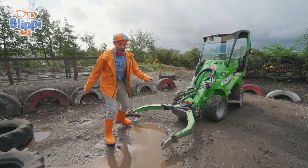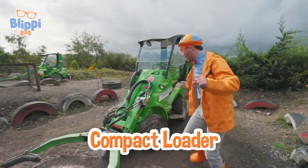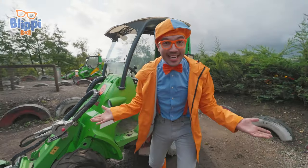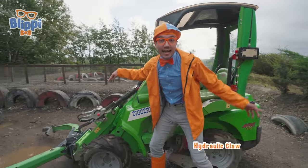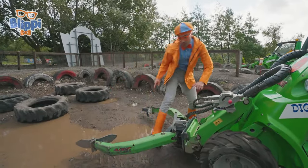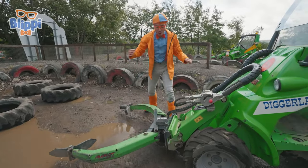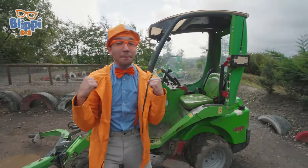No way! Look at what it is! It's a compact loader! Whoa! This is gonna be perfect for stacking those tires. Yeah, do you see in the front? This is a hydraulic claw. Yeah, look at it. Whoa! And it uses these little claws here to grab the tires and stack them up. Whoa! I think we should get inside and try to stack up those tires.